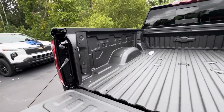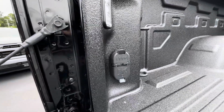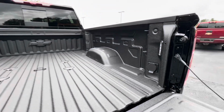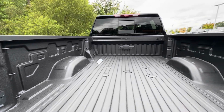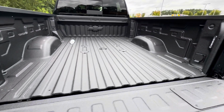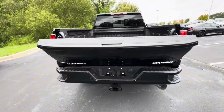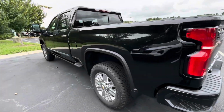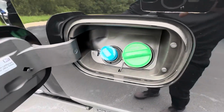Nice spray in bed liner on this vehicle. We also have the holes for our gooseneck hitch, and a 4-pin and 7-pin connector. There's bed lights on both sides with an extra bed light up top. Chevrolet logo in that spray in bed liner. There's plenty of bed, cargo room, and storage inside this vehicle. Now to raise back up this tailgate, we can push this button and it goes back up power. On the side of this truck, we're going to see where we put in our diesel exhaust fluid and our diesel.